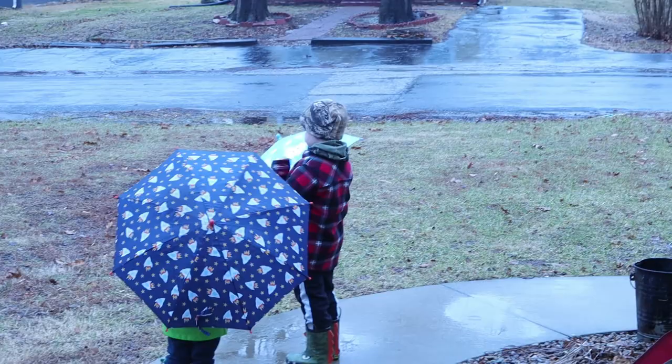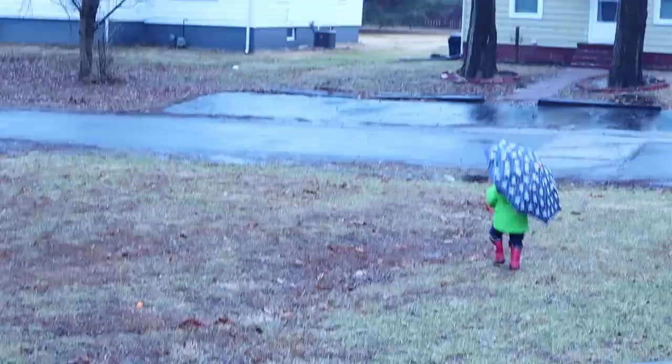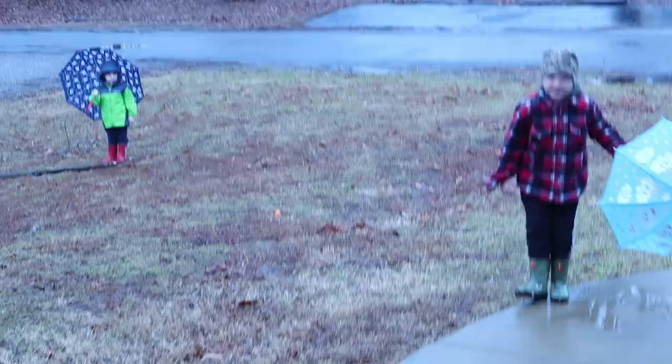So I try to send the kids outside every day just to get some fresh air. Today I promised them that there'd be some mud outside, so that helped them to ignore the cold for a little bit. And they also love to use their umbrellas. So this is just them getting a little bit of exercise and fresh air outside while the cookies are baking.